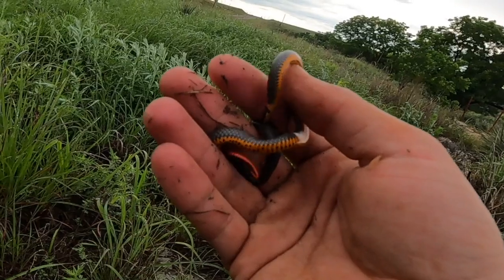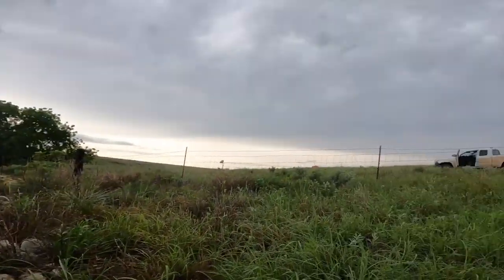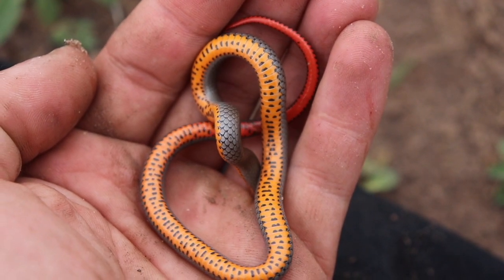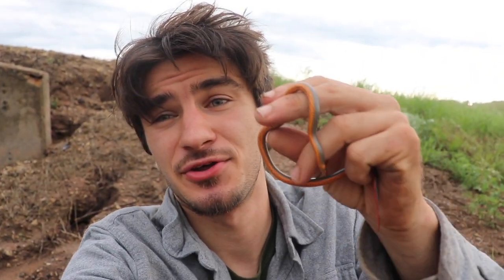Oh, boy, I've never seen one of these before. Wow, that is a gorgeous animal. Look at that thing. Finally, right outside my campsite. Well, it's definitely a very, very common species, but it's a snake. I'll take it. I'm happy for it. Okay, so we finally got another snake.